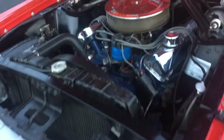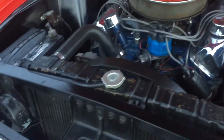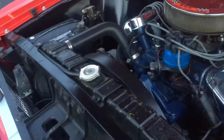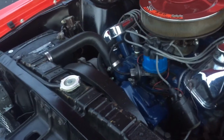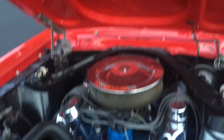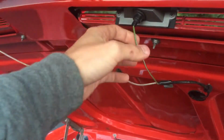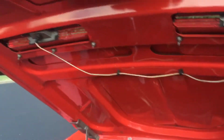All right, let's go under the hood now. I do have a 68 radiator, so it's old and it runs a little hot if you're sitting in traffic for a while, but that's alright, I'm used to it now. Here's the hood indicators, wiring harness with the vents. That's what it looks like underneath of it.